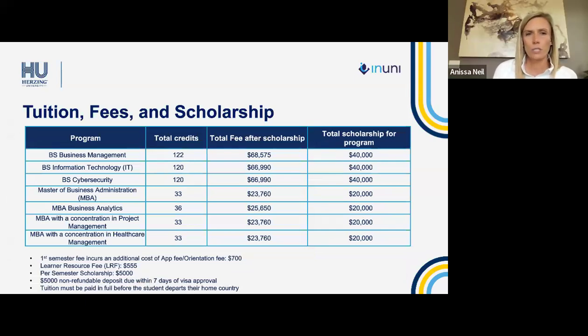So you can see it broken down basically by program here, as far as the name of the program. The next column, you'll see the total number of credit hours required for graduation for that program. And then to the far right-hand side, you will see the total scholarship available for that program. And then just to the left of that, in the center, you'll see the total tuition fee after the scholarship for all of these students. So this is not a scholarship that you have to apply for. This is a scholarship that we grant to all international students that come to Herzing University.